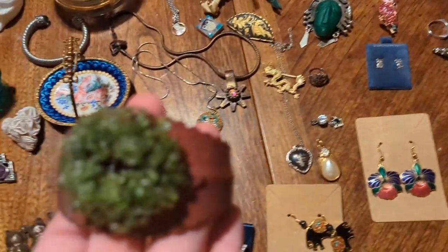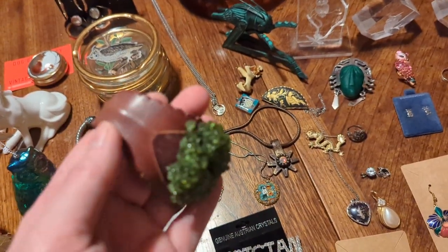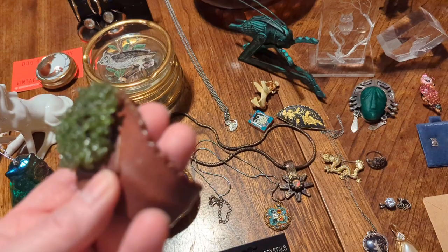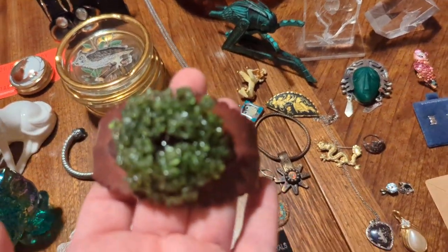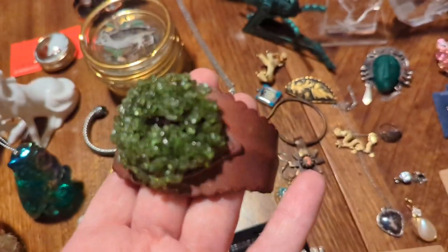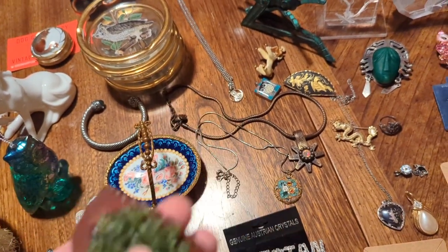Then I got this one, tea from Hemlock Lady. This is a peridot and leather bracelet and I believe it's handmade. Well, it definitely is handmade. You can see the leather is tulle, but you've got this really pretty cluster there. How cool is this, y'all? I love it. Absolutely love it.